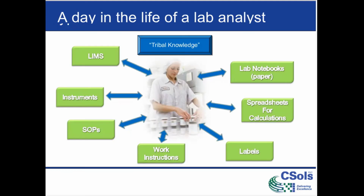Now, let's take a look at that same laboratory from the analyst perspective. The analyst is responsible for extracting data from various sources, whether it be the LIMS, the instruments themselves, SOPs, work instructions, taking data off of labels, performing calculations in spreadsheets, recording notes in paper-based lab notebooks, and then taking these results and entering all this information back into LIMS. Many of these steps are executed by using tribal knowledge, which I define as word-of-mouth type instruction and training. So with so much to do, mistakes are inevitable.